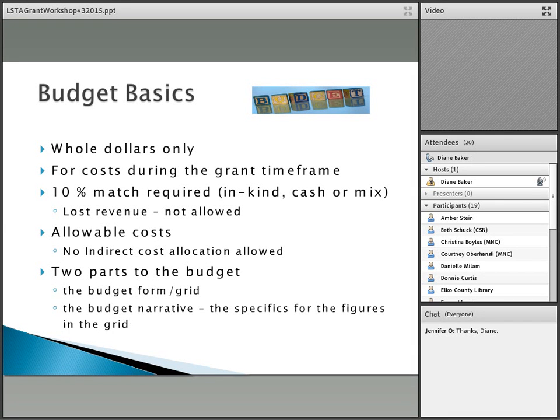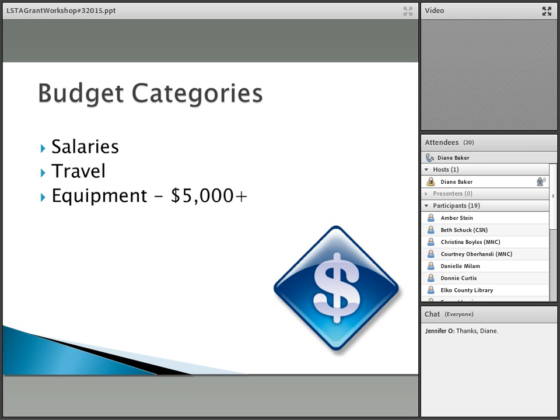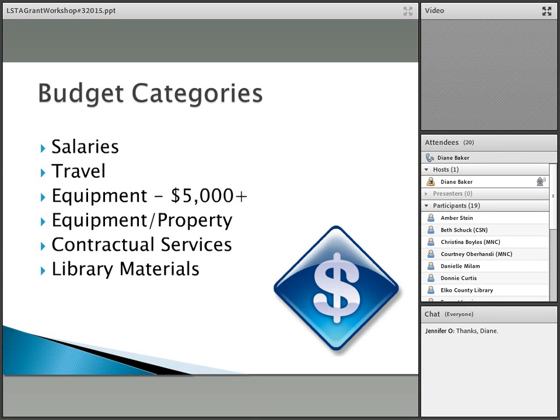Okay, and going on beyond that, on your pages in the application, there are two segments. There is the budget grid form, and there is the budget narrative that lays out specifics about the numbers in the grid. So the budget categories that you see on the grid, this is what you've got here. Start at the top with salaries. These are true salaries, meaning that they will be receiving a salary that goes through your regular salary line in your budget, whether it's a category or a line. So in this case, you are looking to put money into the jurisdiction's budget for salary.